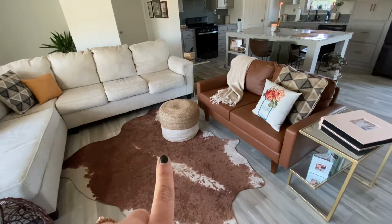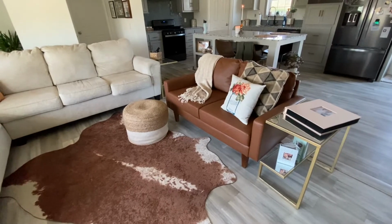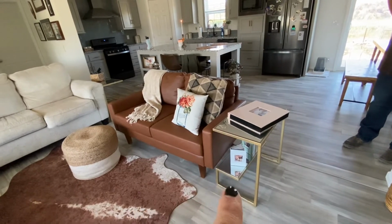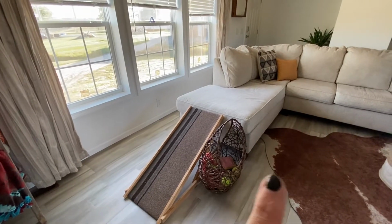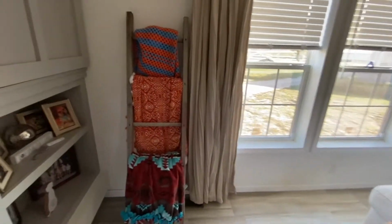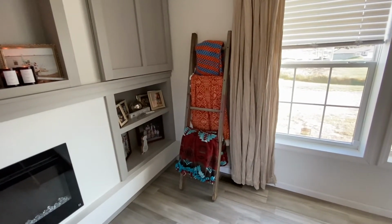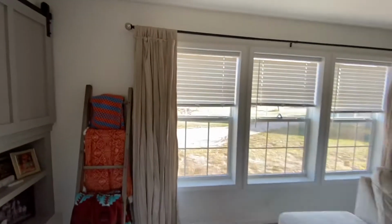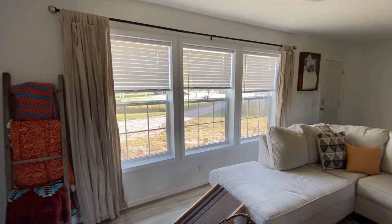Anyway, then we have our little poof. This is all from Homemakers, except for this little tan leather couches from Fairway. And then we've got our wedding album and then just our engagement pictures. Then we have our little ramp that Brent made for the wiener dogs, and then all the dog toys. Then we have this ladder that also came from our old house, and it actually originally came from like an old building out here. But yeah, we just hold our little blankets and stuff. And then we have the curtains that we picked out. I love the color, just a nice like cream color.